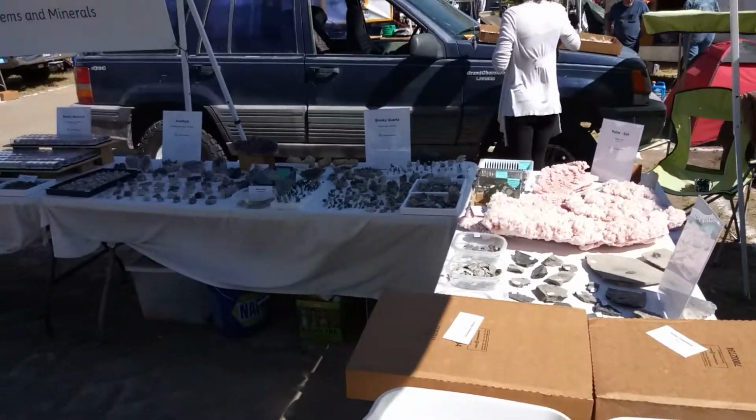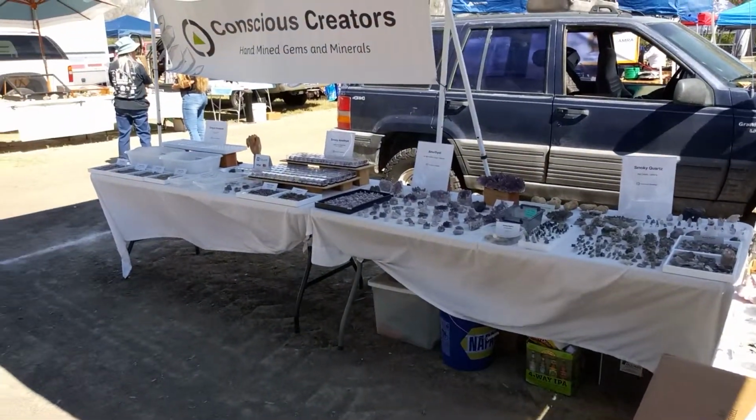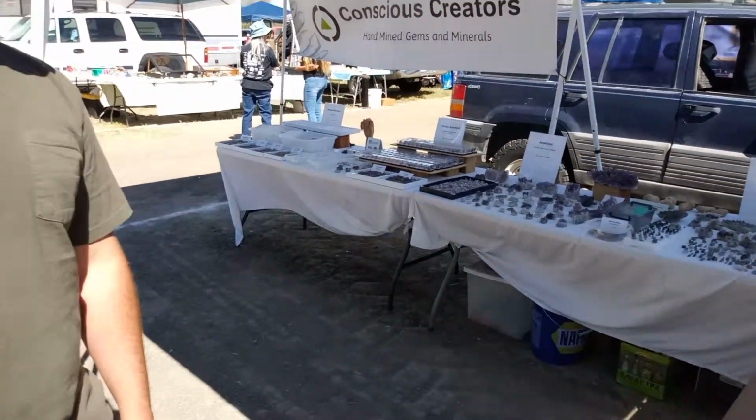We got a really nice show. This is great. Yeah, and there's over 30 vendors here set up right now. Lots of different material, lots of different miners, jewelers, cabochon makers, the whole 9 yards. Whatever you're looking for, you can come on down to the Vista Gem Show and probably find it.